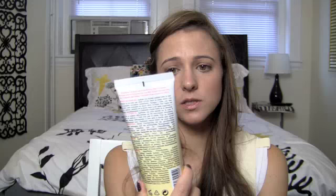I love the Kiehl's Soy Milk and Honey Body Polish. It's with loofah fruit and jojoba butter, and it has really, really small granules. I have sensitive skin, so I have to be careful about that kind of thing, and this works really well for me. This is good enough that I can use it every day. I think I've talked about this in a favorites video, but I can use this almost every day. It works really well, and I really, really like that.